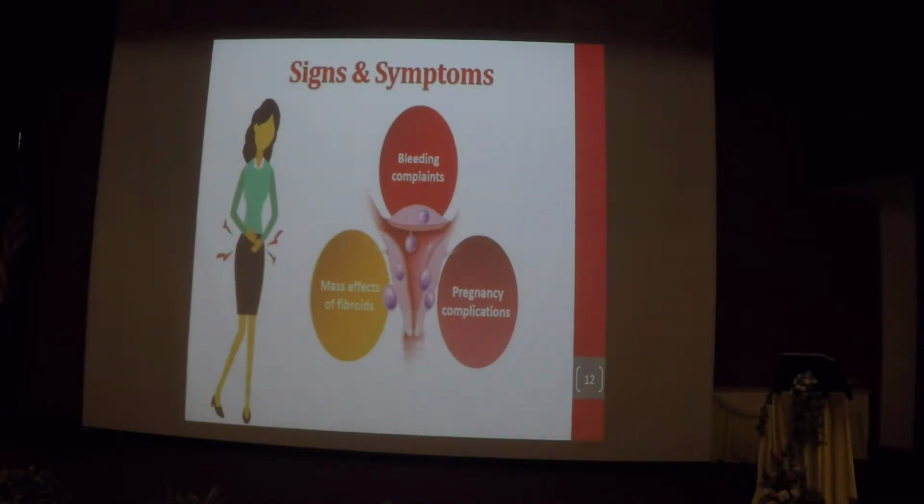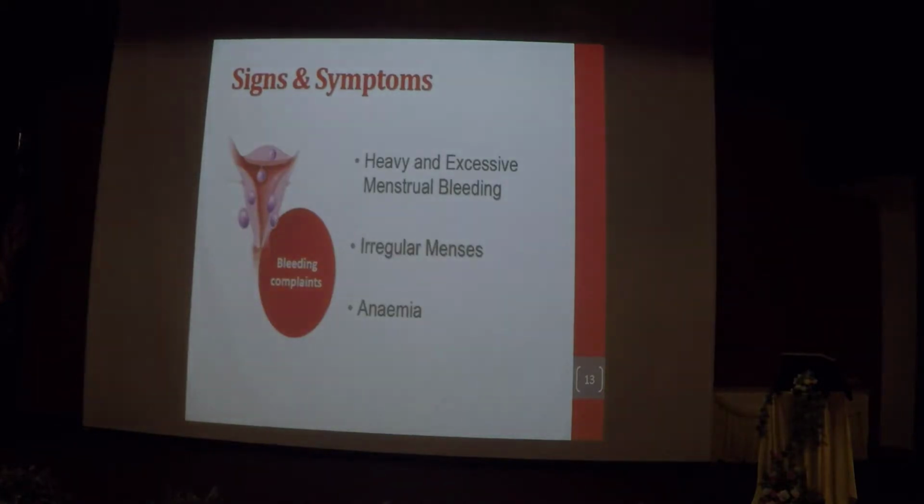because of the mass effect complaints, especially if the mass is bigger, and if it sits near the bladder, it can give compression pain. And because myoma occurs mostly in the reproductive age group, it can give complications during pregnancy. Let's look at this. The commonest symptom of myoma is heavy menstrual bleeding, or they can present with irregular menses. But when they have excessive menstrual bleeding, they can present with anemia, which can be a problem.